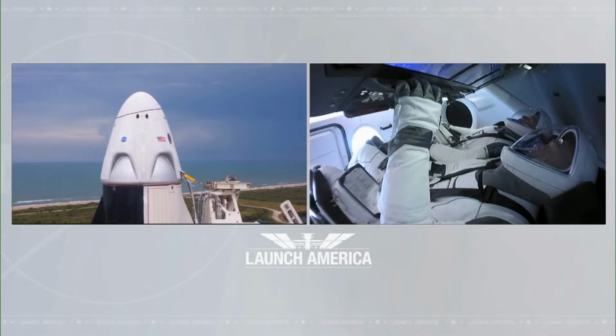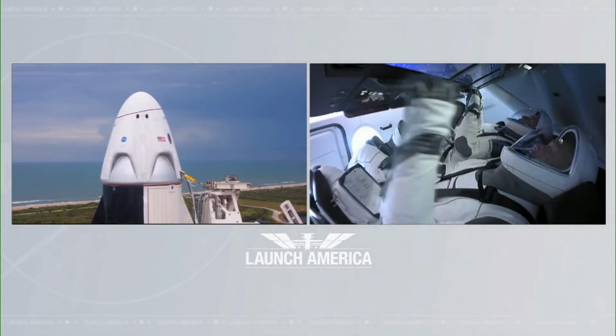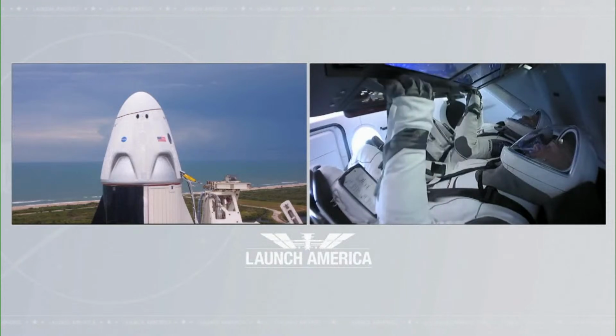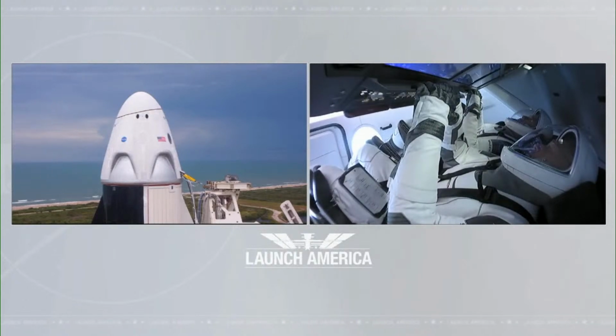And again, the launch escape system is still armed. We are waiting for prop offload to complete before they disarm that, and then they will be able to egress from the Crew Dragon vehicle. Just heard we should be just under 5 minutes away from the last of that fuel coming out of the Falcon 9 first stage. And then we'll see those events start to pick back up, and we'll see the crew arm swing back out. They've been in those seats for a couple hours now.